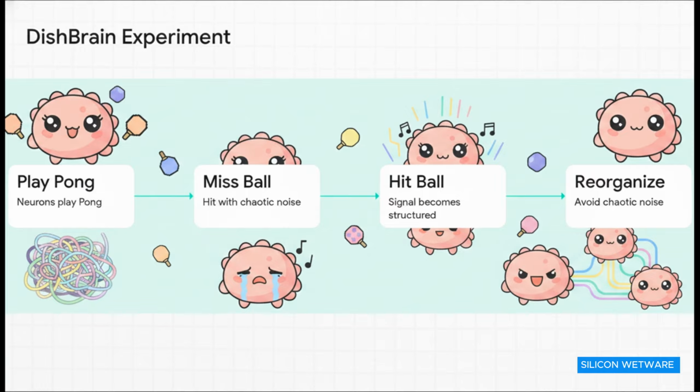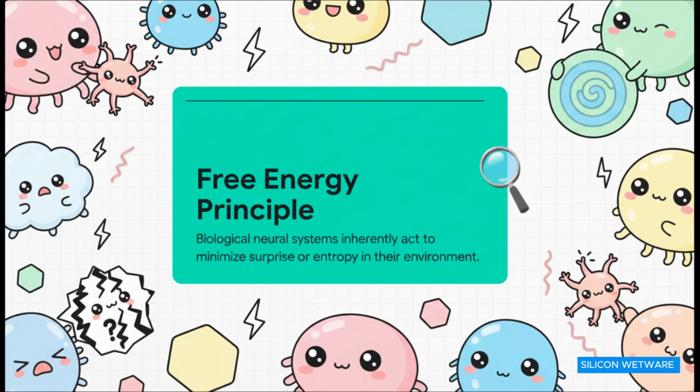Here's how the feedback loop worked. The neurons try to play Pong. If they miss the ball, the system hits them with this chaotic, totally unpredictable electrical noise. Biologists call this a high-entropy insult to the organism. But if they actually hit the ball, the signal becomes nice, structured, and predictable. So to avoid that stressful, chaotic noise, the cells actually physically reorganize their own networks to get better at playing the game. Now you might be wondering, how did they know to do that?